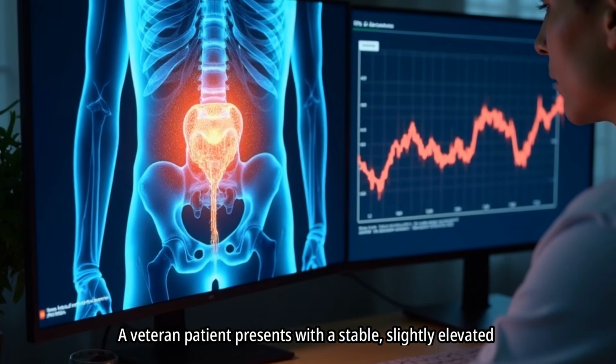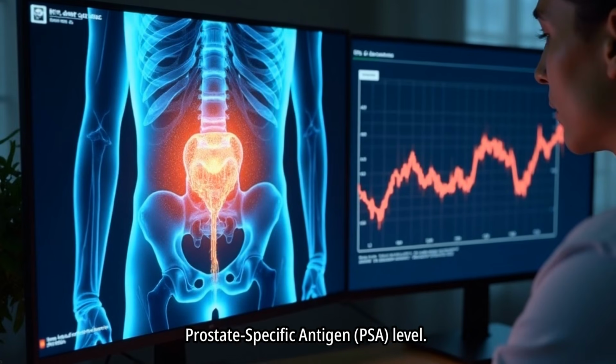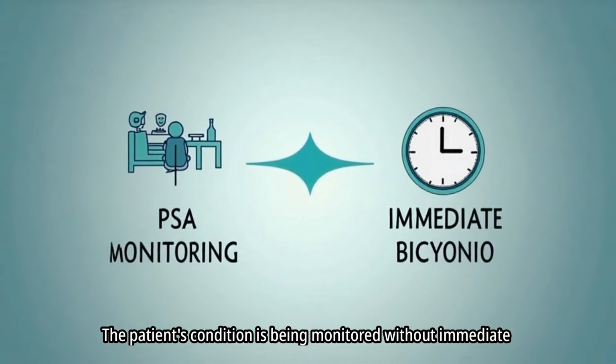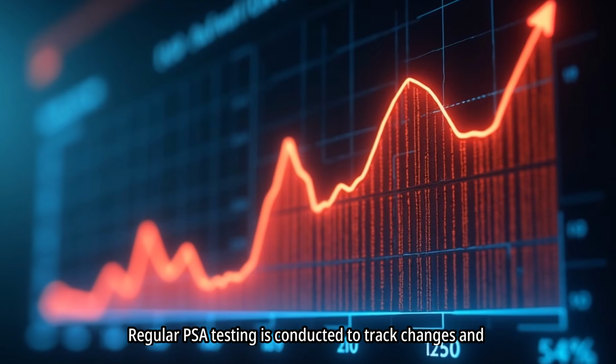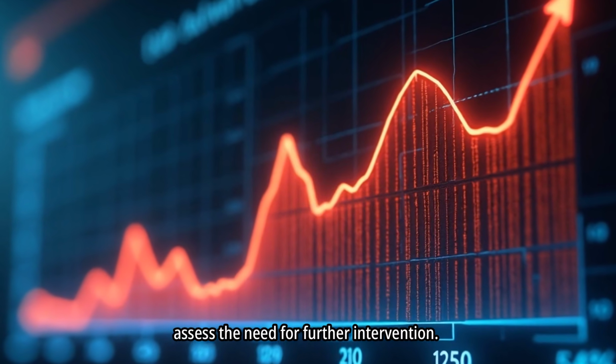A veteran patient presents with a stable, slightly elevated prostate-specific antigen, PSA, level. The patient's condition is being monitored without immediate biopsy due to the stability of the PSA levels. Regular PSA testing is conducted to track changes and assess the need for further intervention.